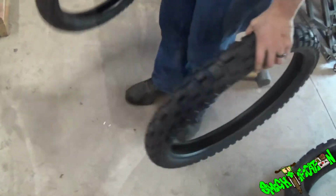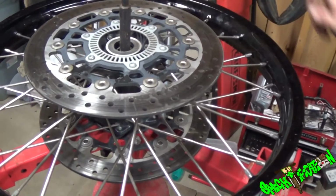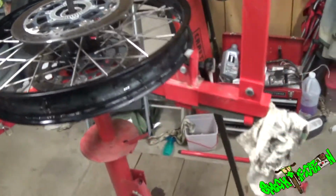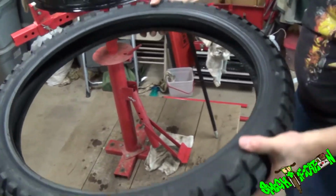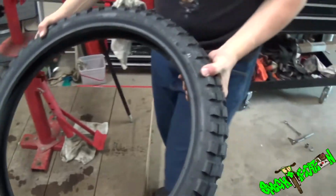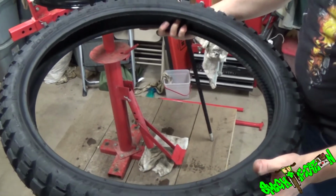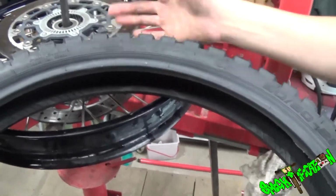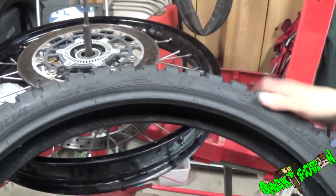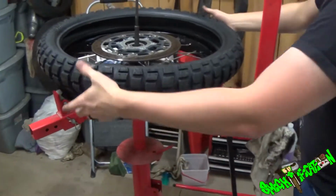We gotta make sure we get it in the right direction. So basically, right here's our ABS speed sensor. So we know that's on this side. So the tire is gonna stand straight up. We need to look for the direction on the tire. See, it says front rotation. Forward rotation is this way. So let's check this side, make sure. Look, if we stuck this on there, we would pick the tire straight up and that would rotate this way. So we need to stick the tire on just like that. And there we go.